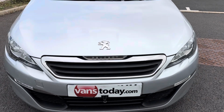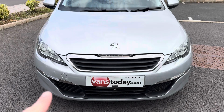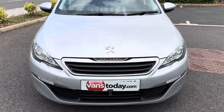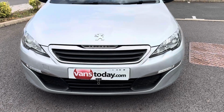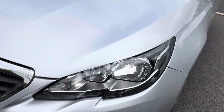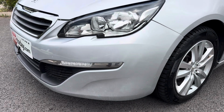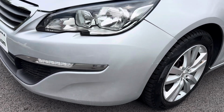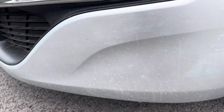To the front of the vehicle, and overall not too bad. You have got these LED DRL running lights that are on the vehicle when it's running. Your passenger side headlamp unit, that is in good order. Passenger side front bumper corner, it's okay. There's no major scuffing on there. You're talking kind of little bits like this, but there's kind of chipping, you know.